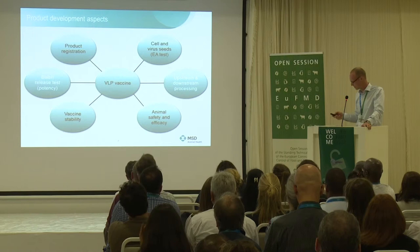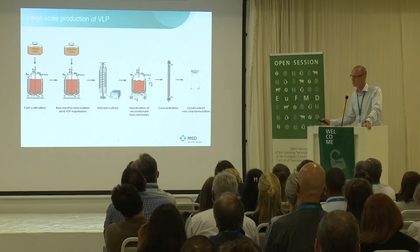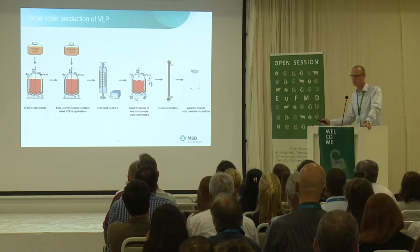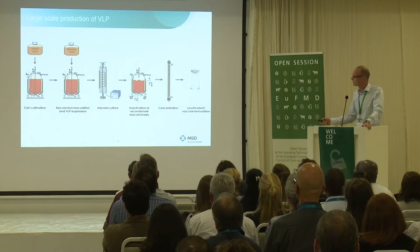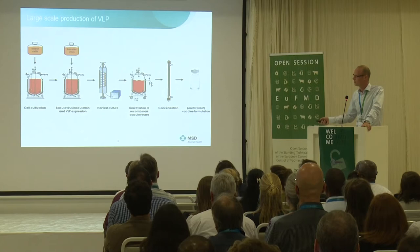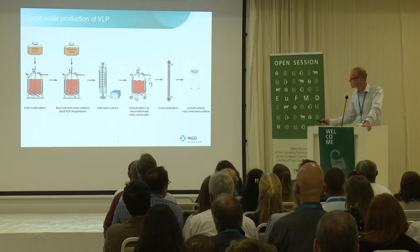And I've highlighted here two of them, and I will tell you a little bit about those two aspects. So the first aspect is large-scale production. Baculovirus expression is actually a very simple way of producing antigens, and it has been done for a very successful vaccine, the circovirus vaccines. Most of them are produced in the baculovirus expression system at large scale, a couple of thousand liter scale. So you start with insect cells, you infect them at a certain cell density with the recombinant baculoviruses. After some days of incubation, capsids are produced, you harvest the culture. Of course, you have to inactivate the recombinant baculoviruses, otherwise you have a genetically modified vaccine. So that's an important step.